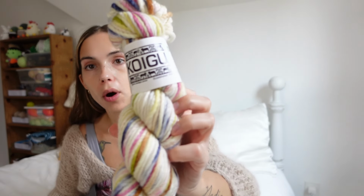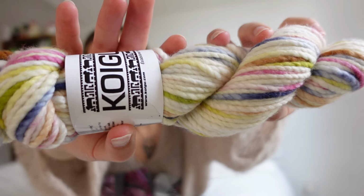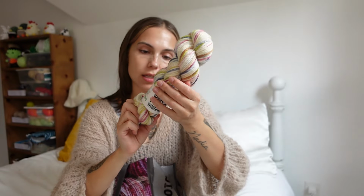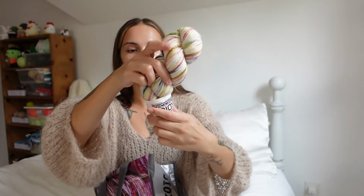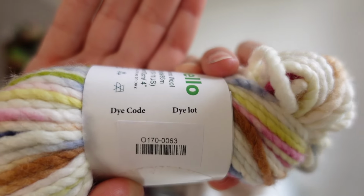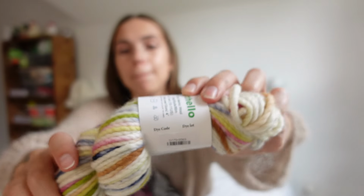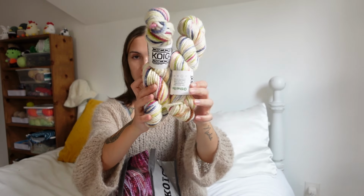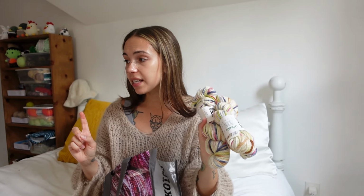And then I got 4 skeins of this beauty. This yarn is called Othello. I'll show you the back of the label with the dye lot number in case you want to get this exact colorway. I love this yarn. So I bought 4 skeins, but I only have 2 skeins right here because I've already started working up a project with this yarn, because I'm filming this little yarn haul segment of this video like 5 days after the tent sale.